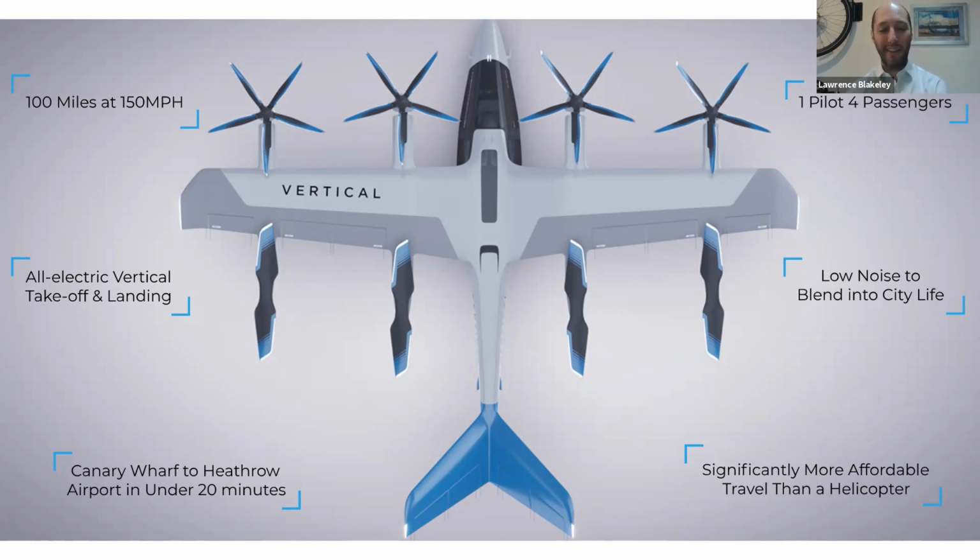And significantly more affordable. There's no point in creating this lovely new vehicle if it's going to cost you twice as much to fly on it. Nobody will use it, so it needs to be cheaper. We're actually targeting about $5 to $6 a mile, which is extremely cheap. So that means your flight from Canary Wharf to Heathrow is in the £50 bracket, not the 2,000 plus probably that it would be for a helicopter. So a real step change in the cost. And a lot of that is down to the electrical powertrain.